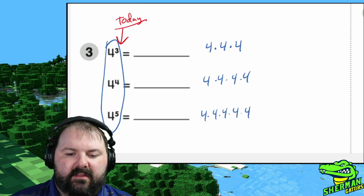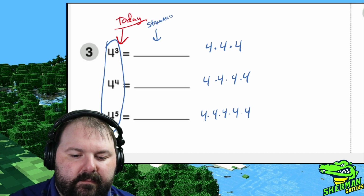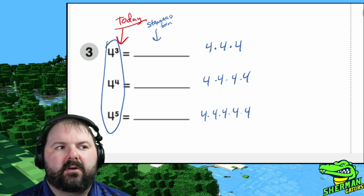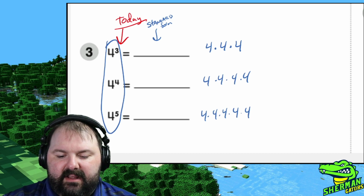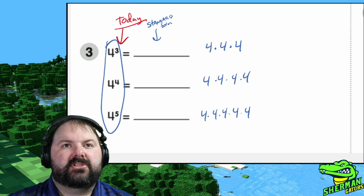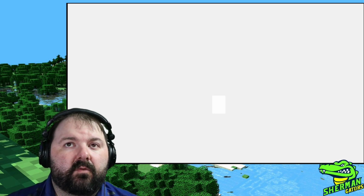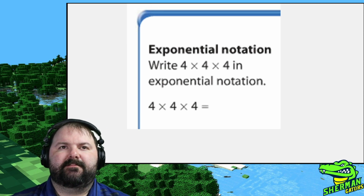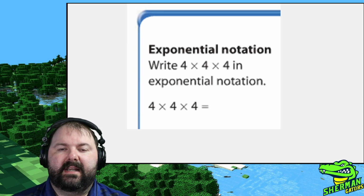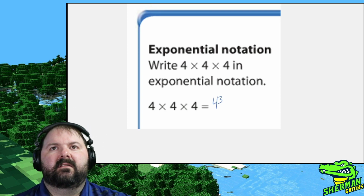Now, your answer that you were going to put in here is in standard form, where you are going to find the answer. So let's try another one, which just so happens, just the crazy coincidence, we are actually going to do number 1. So we're going to look at it, and we're going to write this in exponential notation. Now, if you already saw the first one, you'd know that we would write this as that, 4 to the third.